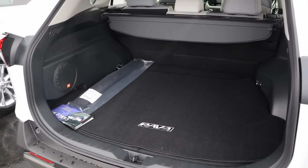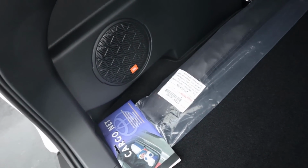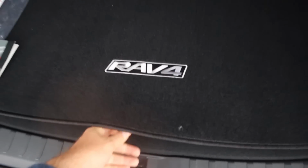Now here is the storage area for the RAV4. You guys can see we've got the cargo cover built in from the factory. This one has the JBL sound system here and tons of storage. That's one of the big benefits of crossovers in this segment. Also got the spare tire underneath as well.